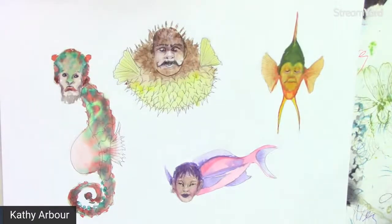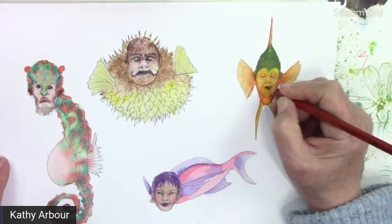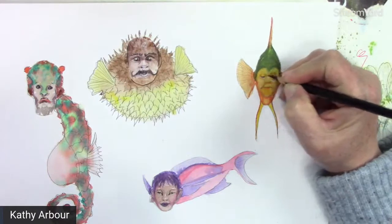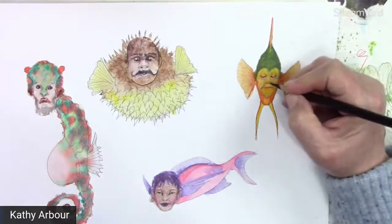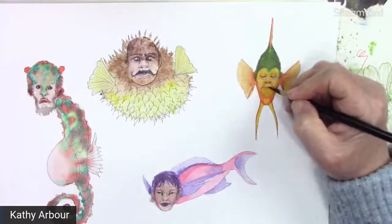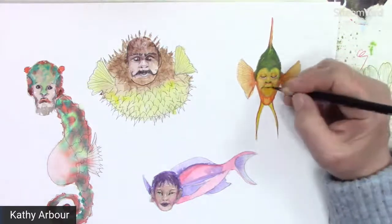Here's my little fish. Let's see what else we can do with these guys. So I got my colored pencils beside me. And let's see. It's not dark enough. Let's give him a little bit bigger eyes. And his nostrils. And a little bit of his lip here. And he's got kind of a downward smirk going.